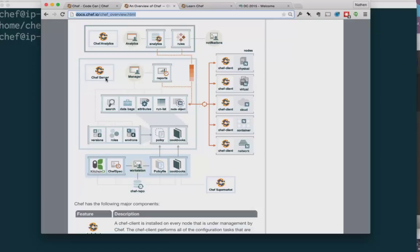Okay. So you can deploy that in a number of different ways. You can deploy it in your own data center or within your own cloud, and there again, it's open source, so it's free to use. You can manage as many nodes as you like with that Chef server. I see. Okay. We also have a hosted version of Chef.